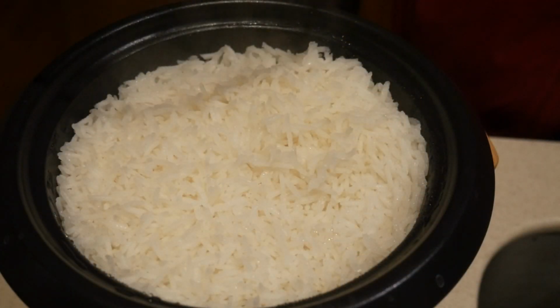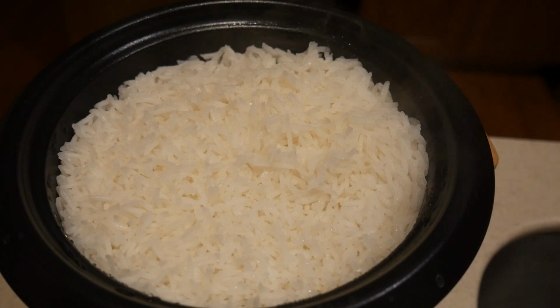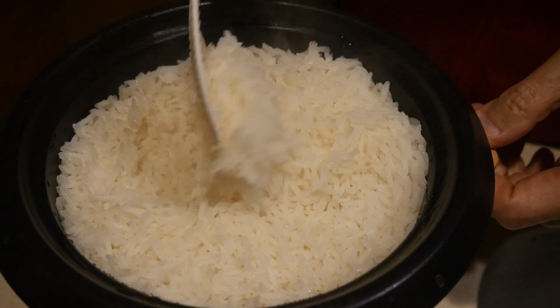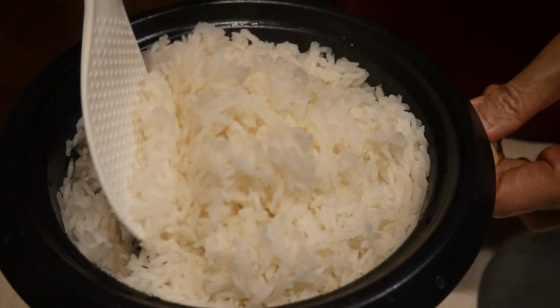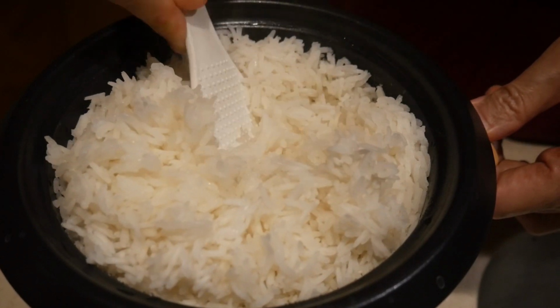And therefore, the only way to determine whether this rice cooker is worth it at all is to see whether it can make good rice. So I cooked 3 different kinds of rice. I cooked a long grain jasmine rice, and then I cooked a short grain sushi rice. And furthermore, I also cooked a super long grain basmati rice.